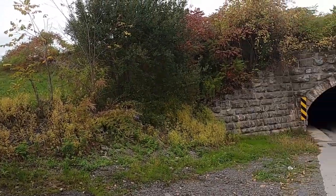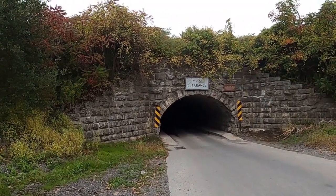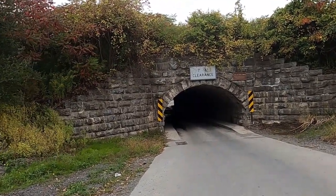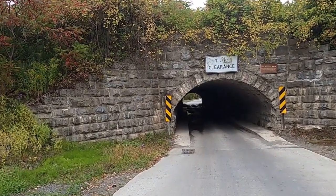And rather than go to the expense of filling it in, only to build a bridge, they decided that they would build a bridge for the canal. So they made what is now known as the Medina Culvert. It's the only spot along the entire length of the canal that you can drive under it.